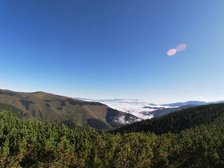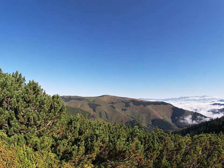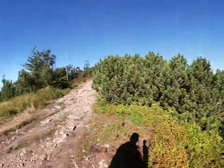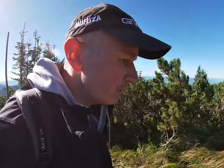High Tatras in front, and Rovná hoľa. Actually, I will not go to Rovná hoľa today because it's out of my way. But when I have enough time and it's still good weather, I will go and show you Rovná hoľa also.